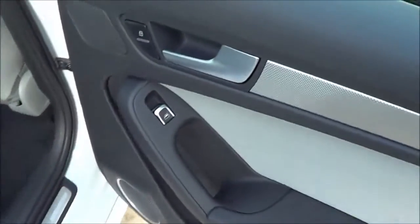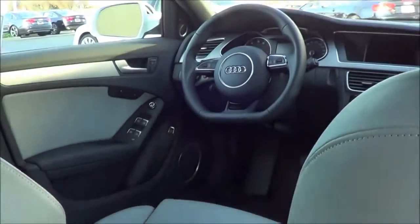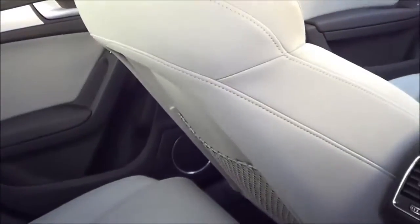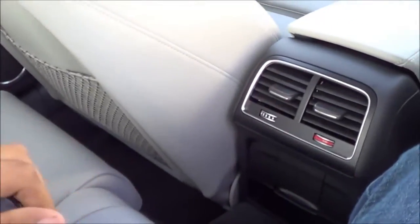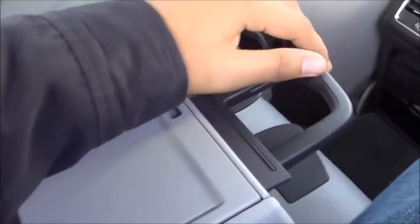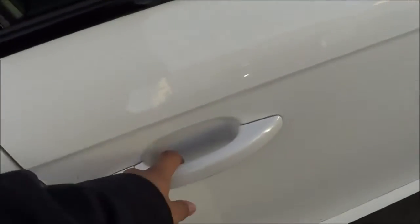Now build quality and materials do follow through in the rear, of course. Now sitting back here, it's actually decently sized for a luxury sports sedan. You have your rear air vents back there, dual map pockets, and then a 12 volt power outlet. Then a rear center armrest with cup holders. And storage too. Overall, it's fairly comfortable back here, and the seats are pretty supportive.